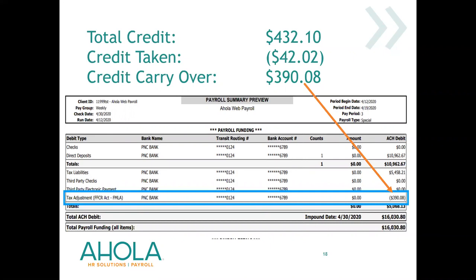The payroll summary here shows the next pay, which is dated April 30th. There were no COVID payments on this payroll. You can see that the carryover credit from the previous pay is being applied now. The FFCRA credit applied on this pay is $390.08.